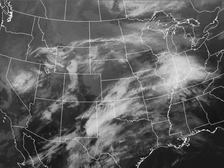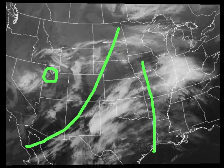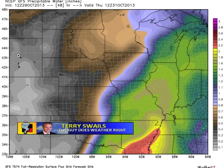But some things to talk about here as far as the overall development is concerned. First of all, I want to take you on the satellite here because this is important. The actual energy with this storm is way out here in the western United States. But what's clear here is that there's a subtropical jet stream coming up like this, and another one coming out of the Gulf of Mexico like this, and that is spreading a lot of moisture into the middle of the country. So that's the good thing about this storm, is that compared to other ones that we've experienced, this one has plenty of moisture to work with.